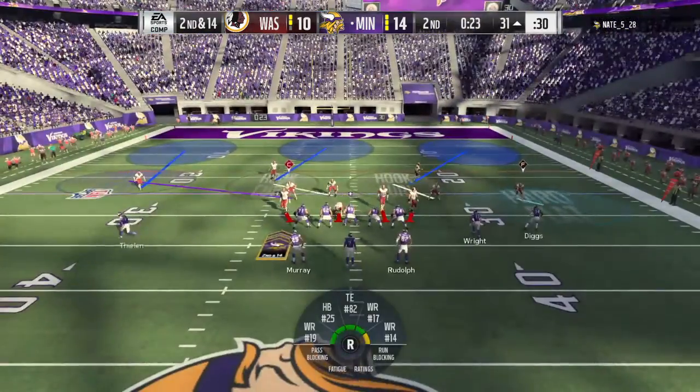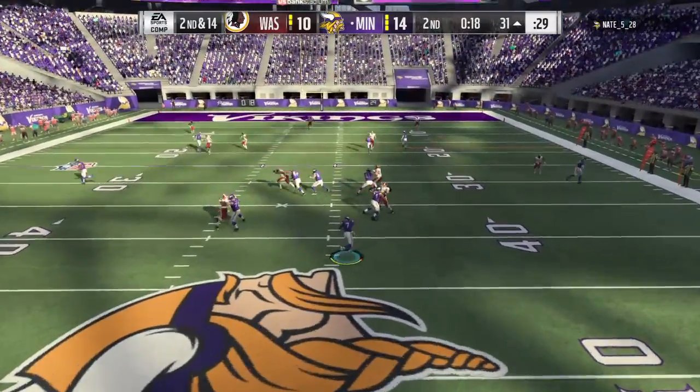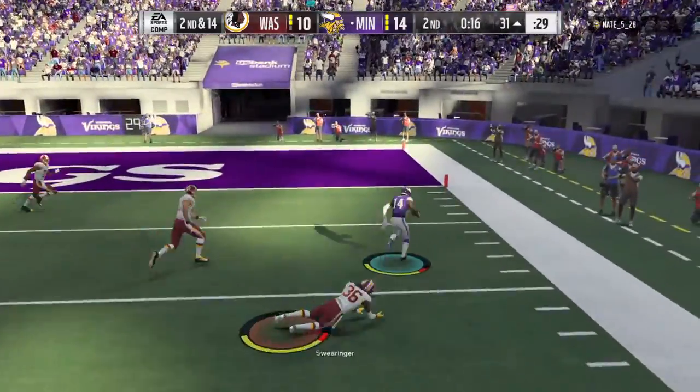They do get Dalvin Cook back at running back next year. I think they'd still like to have a little more speed at wide receiver. But all in all, this team comes back pretty well intact.